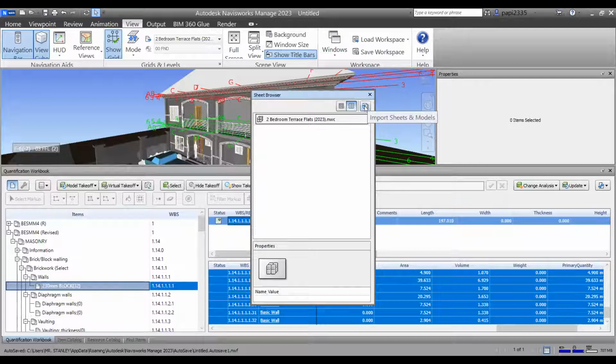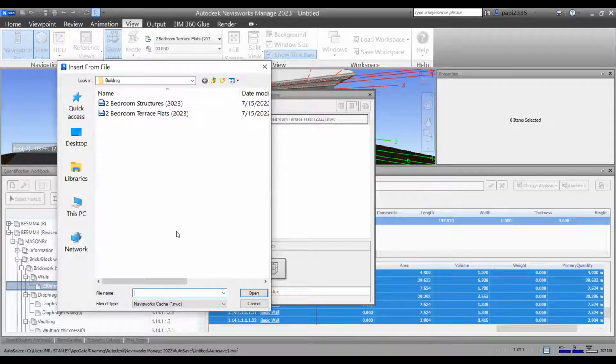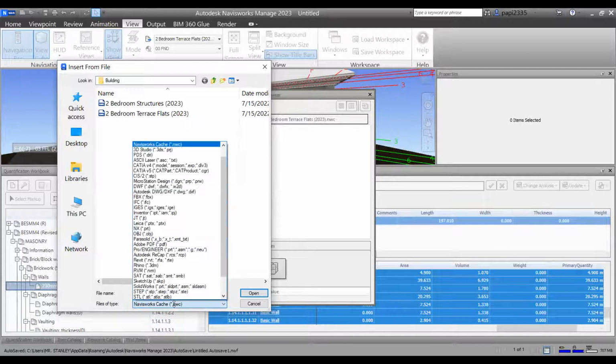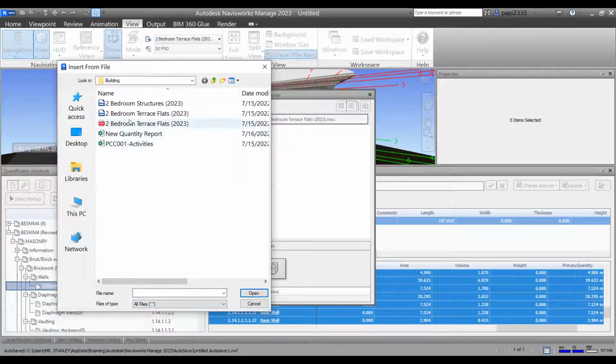I can easily say, okay, import a sheet. And then the sheet I want to import is a PDF file. At the moment, it's searching for NWC files, so I cannot see anything other than NWC files. I may just have to enable PDF or, at best, say show all, so that I can see all the files that are here. And I say open the file.